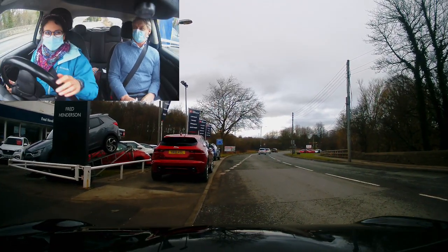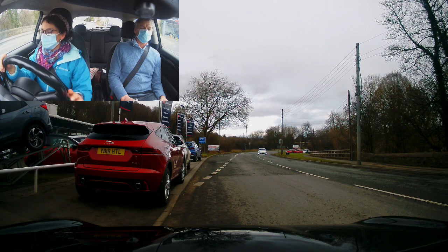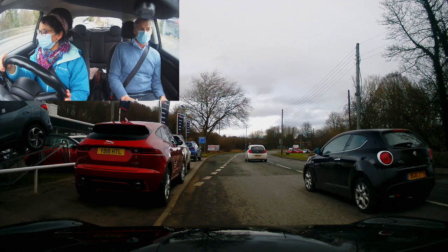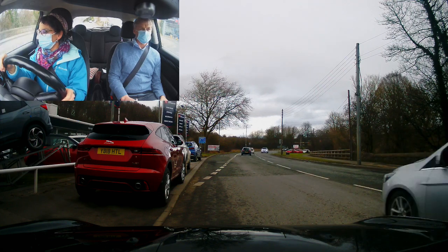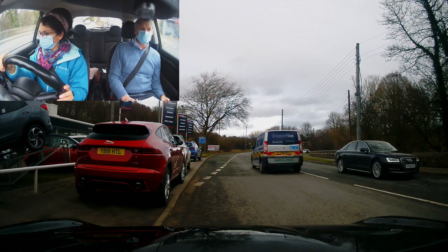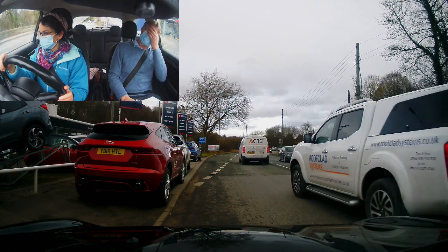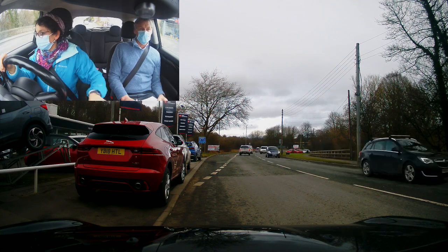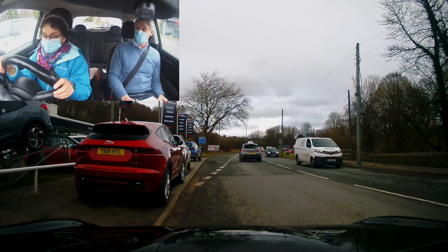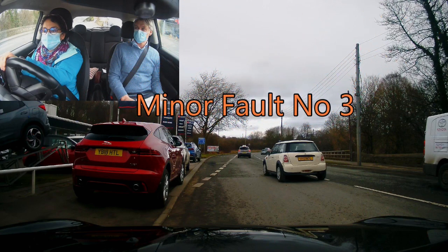Drive on when you're ready. Okay. Third minor fault, Maria, you've got to look over that blind spot. You've missed it again. Now one more of them and you're going to record a serious fault. It's the part that you can't see in the mirror, so you need to look over your shoulder and check that pavement.